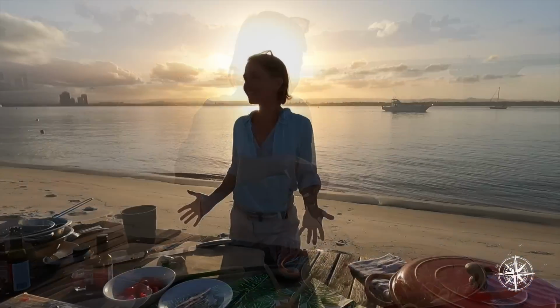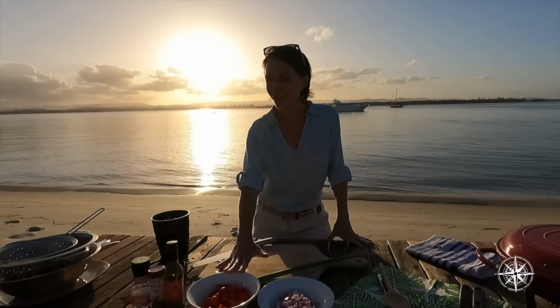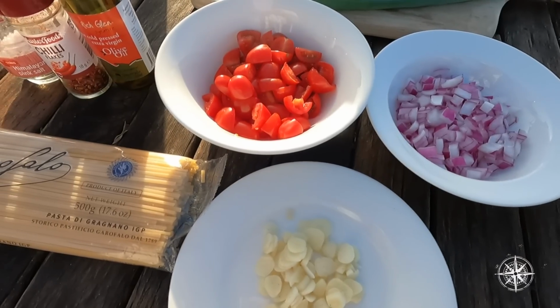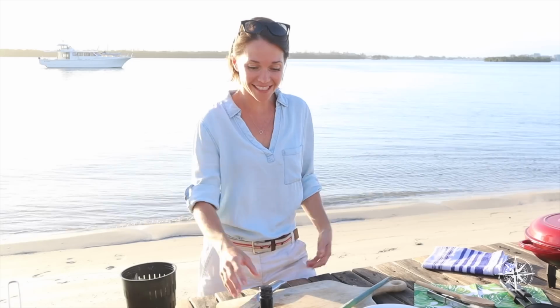Now, it doesn't get any simpler than this. Our fresh ingredients include a diced red onion, some beautiful grape tomatoes, garlic, Australian olive oil, chili flakes and salt, and our Italian linguine pasta. And of course, we can't forget the hero of our dish, our beautiful fresh pipis.